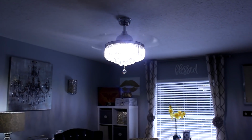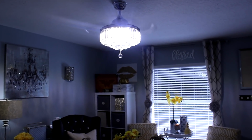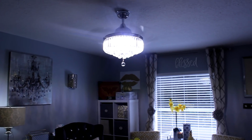But the piece that I love the most is this chandelier. It is a chandelier with a ceiling fan. Love this light fixture.